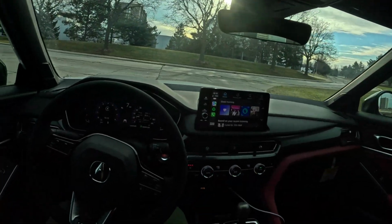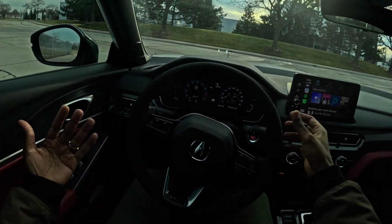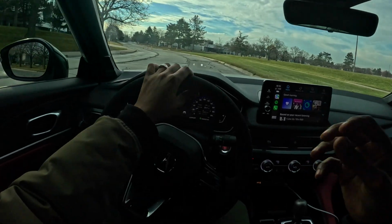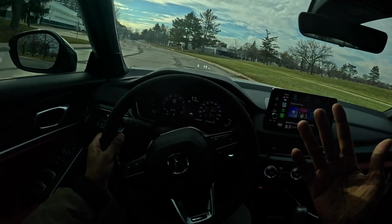So what would a great daily driver be if it couldn't drive? Great. So this car is amazing at driving. The dampening, the way that they tuned it, amazing. Look at these effed up roads.